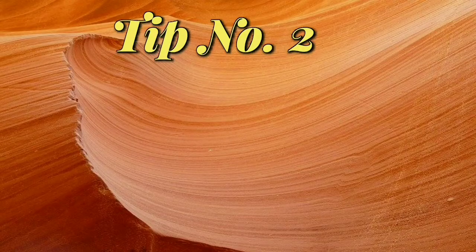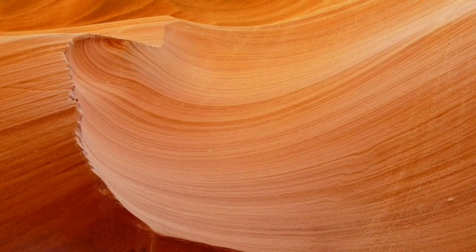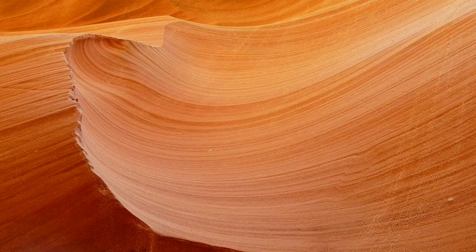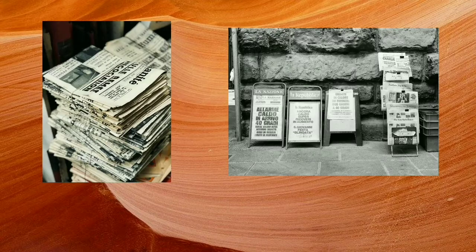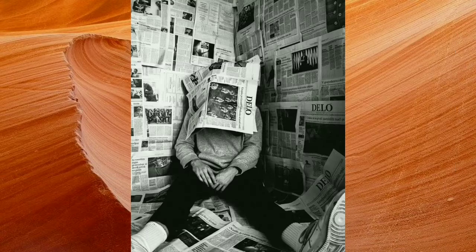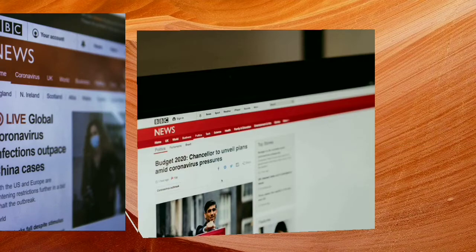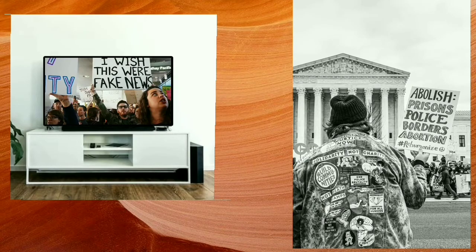The second tip that I have for you is to read and watch news in English. Now, staying informed about what is happening in the world is a great job. But do that in English rather than picking up your newspaper in your native language. Start picking up English newspapers. Start watching BBC, CNN, and trust me, this would also build your listening skills.